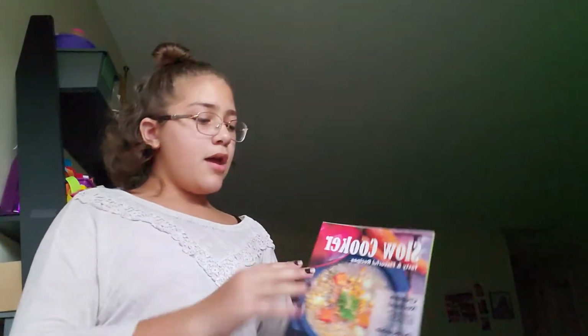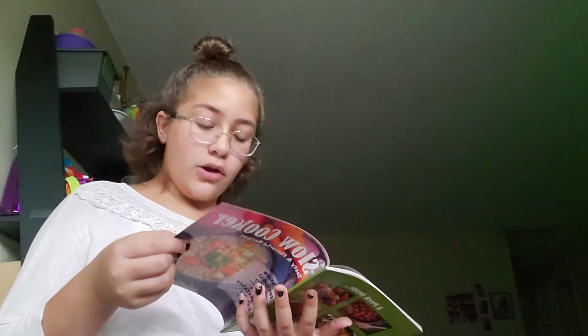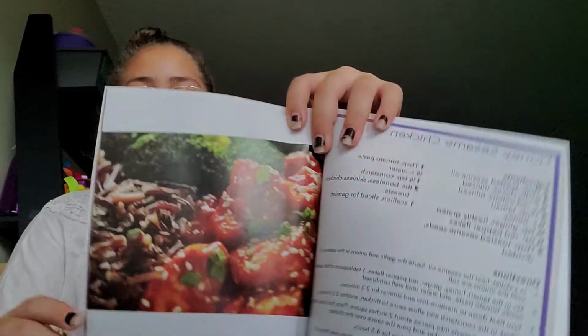Because we are down south, and I want to try out some more southern food, I decided that I wanted to get the southern favorites. And I didn't even go over the photography. Then the slow cooker book has cheeseburger soup, baked beans, macaroni and cheese, baked ziti, honey sesame chicken. I literally opened up to honey sesame chicken.